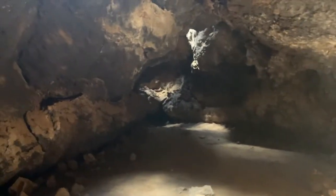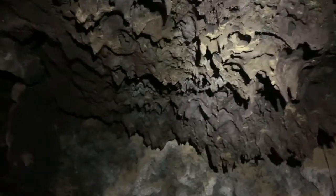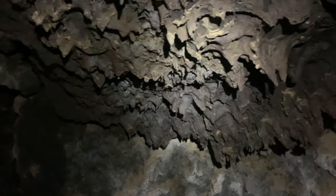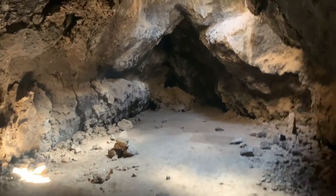Going further back. There's lots of windows, lots of holes in the ceiling up here. So we'll see if it goes further back here. You can see miniature stalactites forming in this basalt. Really cool, just interactions with the groundwater. I mean, stalactites and stalagmites usually form in limestone, but it's cool to see them here in this basalt. Look at that. Wow. Looks like there's a dead end that way. We're gonna go the other way.